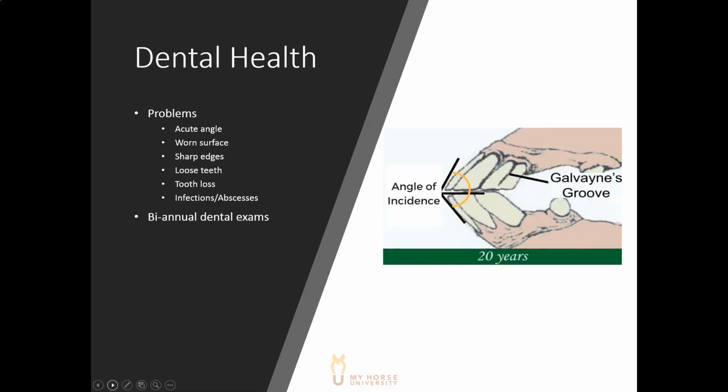But basically, as horses age, as a young horse, they'll start out with a bite that has a pretty large angle of incidence, almost straight up and down, 180 degrees. But then over time, their teeth become longer, more angulated, and you'll notice that their angle of incidence here becomes less and less. So it can get all the way down to about 90 degrees.